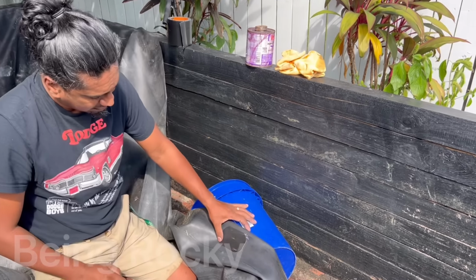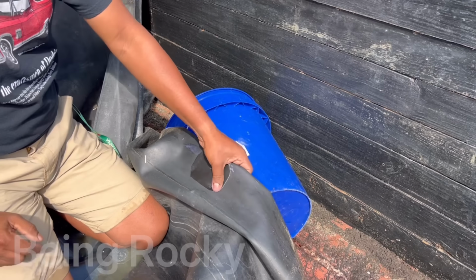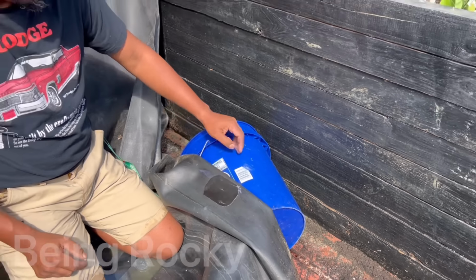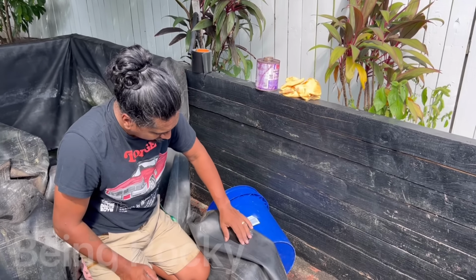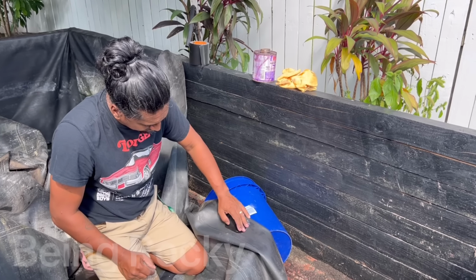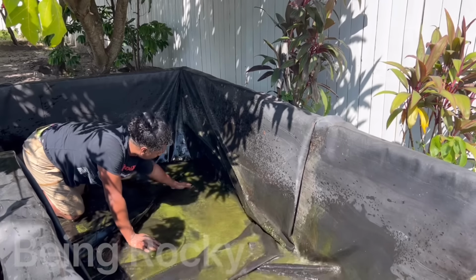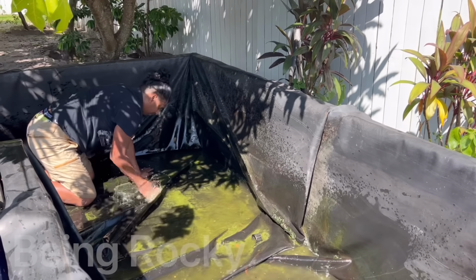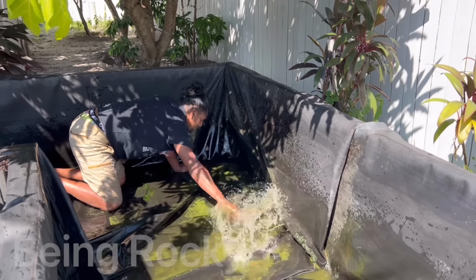All right. Give it a minute or two, and then let me see. See the hole right there? Yeah. All right, so we'll see if it works. Yep. Fingers crossed. All right, guys, so Honey located the leak, and now he's cleaning the pond.